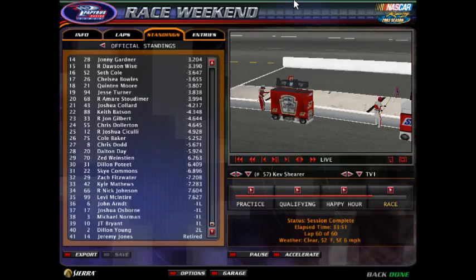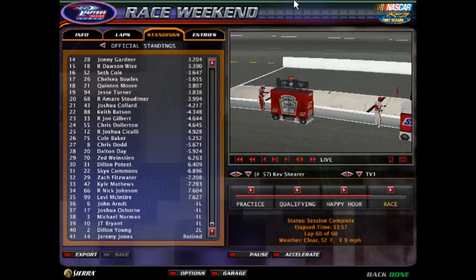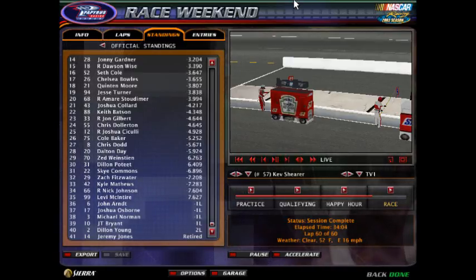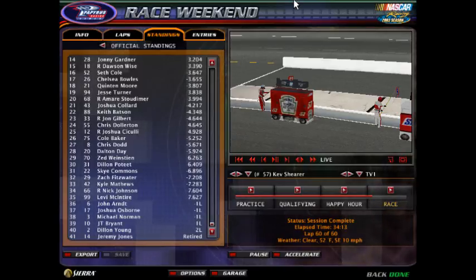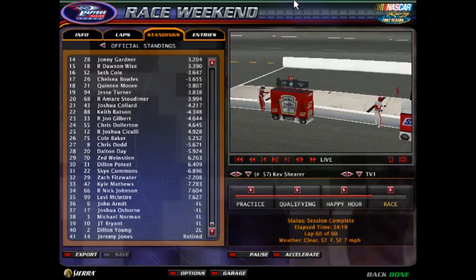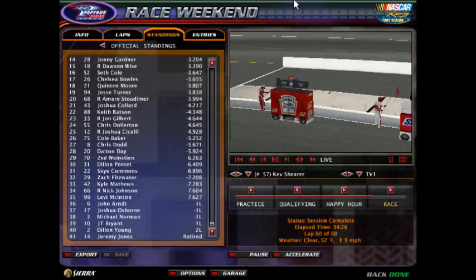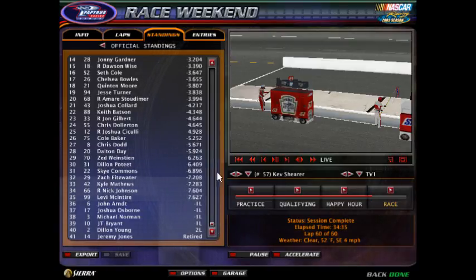Zed Weinstein, 29th. Dylan Pote, who usually runs good on this racetrack in this series, though, ends up finishing 30th, so not a good day for him. Sky Commons, 31st. 32nd was Zachary Fitzwater. Kyle Matthews, quite a blow after his win at California, finishing 33rd in this race. Nick Johnson, 34th. 35th, Levi McIntyre, the last car to finish on the lead lap. Then John Arndt finishing 36th. Joshua Osborne had a problem late in the going, though, ends up 37th. He wasn't having a good run at this point anyway. Michael Norman was 38th. 39th, JT Bryant. Dylan Young ends up 2 laps down in 40th. And Jeremy Jones was the last car out of the race.